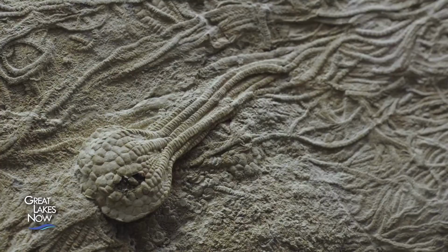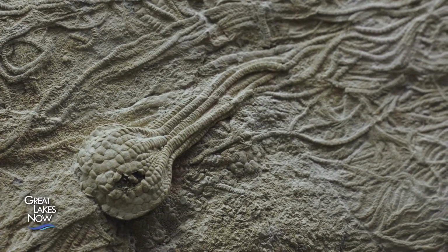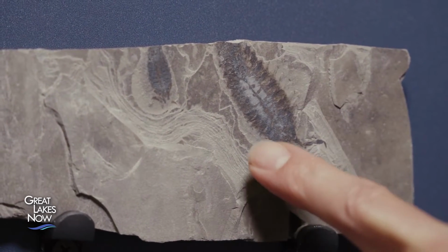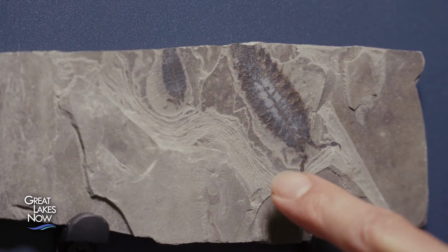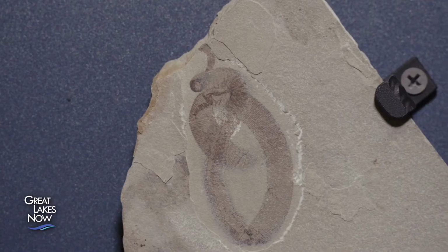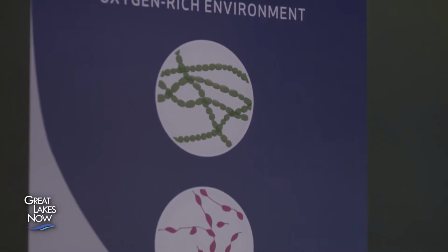This different process of preservation is considered exceptional or extraordinary preservation, and it's the reason the Waukesha fossils were in the quarry waiting to be dug up. The difference between exceptional preservation and a more typical fossil preservation would mean the difference between getting to see this leech fossil and seeing nothing at all. So when these were first found, it was a pretty remarkable find. And at the time, it was unknown what conditions led to this kind of preservation.